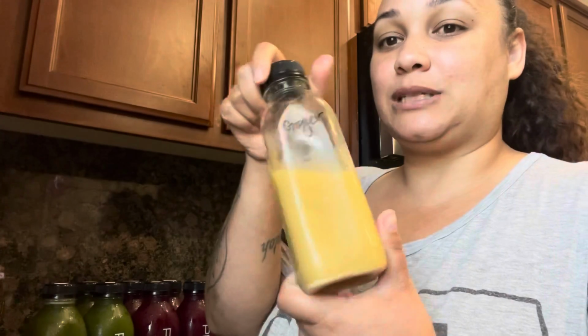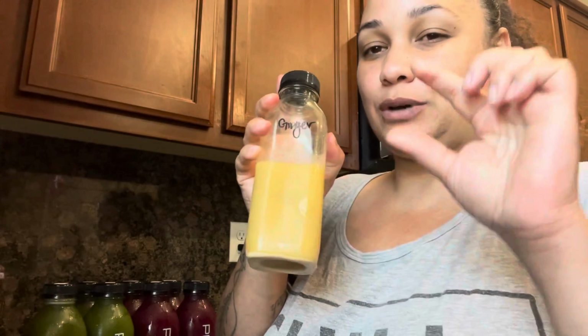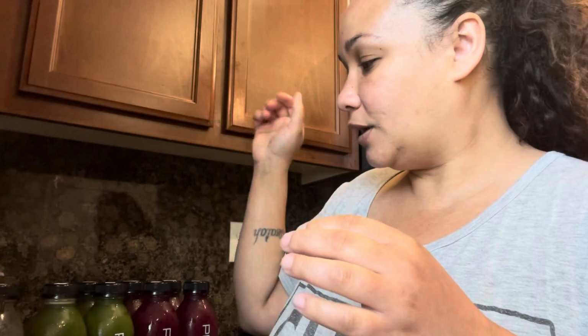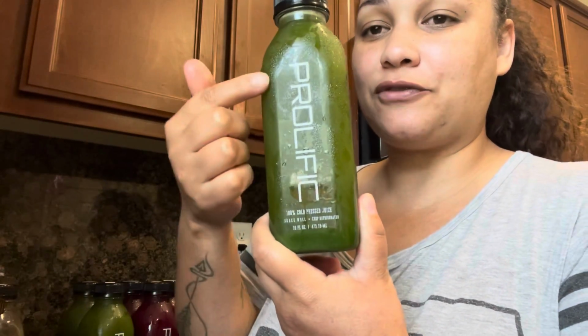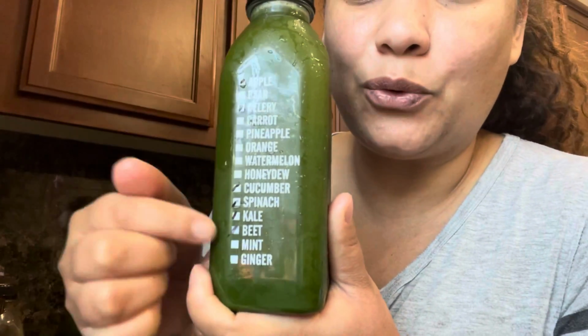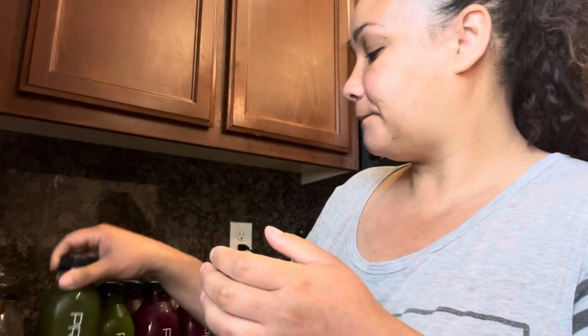And then it comes with some ginger shots. These normally come in 2 ounce shot glasses, but they put it in here today. First of all, I love their labeling. It's very, very simple. And on the back, it just marks exactly what is in your juice. So the green juice has apple, celery, cucumber, spinach, kale, and beets. And then the beet juice has apple, carrots, cucumber, beets, and ginger.